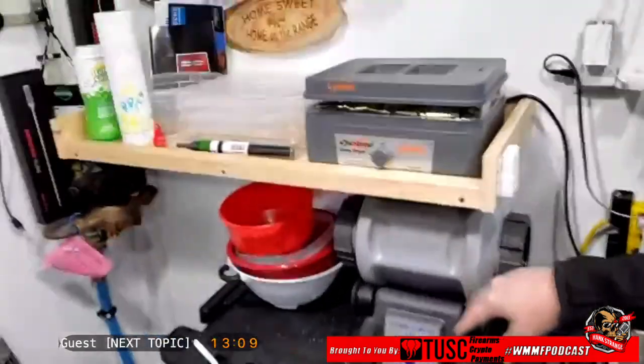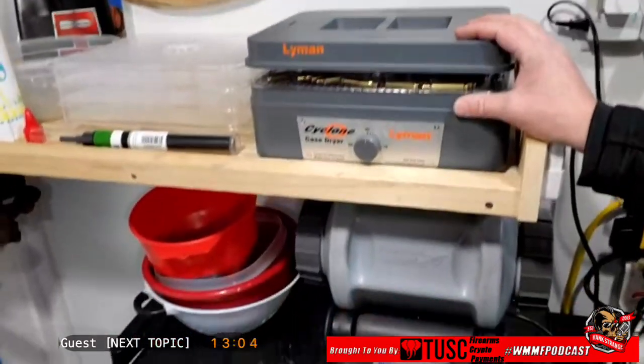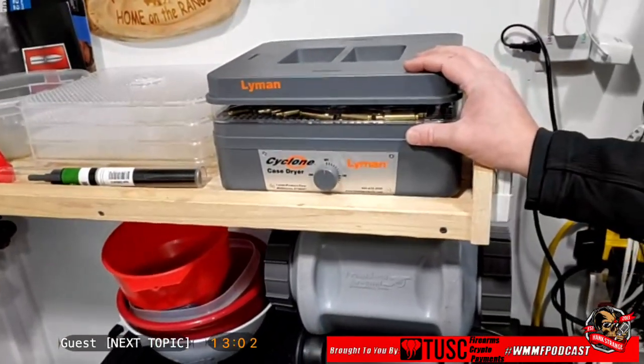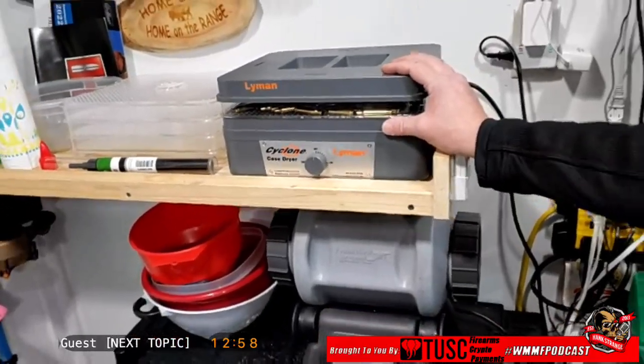Okay. You need something to dry your brass. I always recommend the Lyman Cyclone case dryer for drying brass. That's if you're wet tumbling and not dry tumbling. You know, this is about another $150.